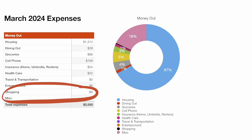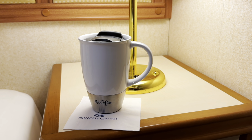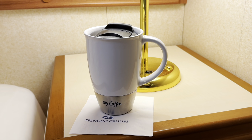Okay, next up is shopping expense, and you'll see here $8. I bought a coffee cup. I got all that fufu creamer to prevent me from paying $5 a coffee on board the cruise ship and save some of my onboard credit for other things. And I needed a cup. So when I was at Publix, I spent $8 on a coffee cup. It's a Mr. Coffee cup. It's great. It's like ceramic. I love it. And that's my shopping expense.